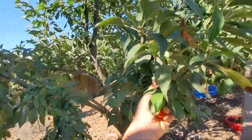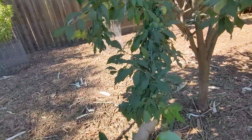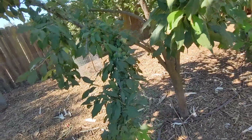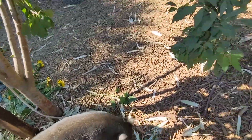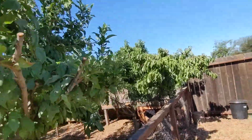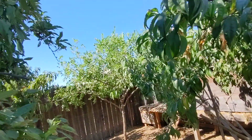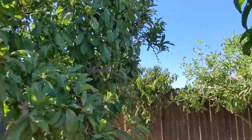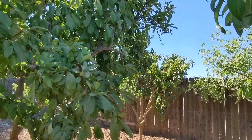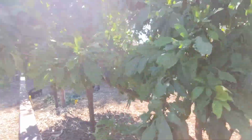These are ready and they're so good. This is what they look like. I see the pigs love when those leaves drop. They come and eat them. And then a pluot tree, a nectarine tree. These are ready too. There's a few left. A jujube tree, and then a peach tree back there. This fruit will be ready in another week or so. And that's it.